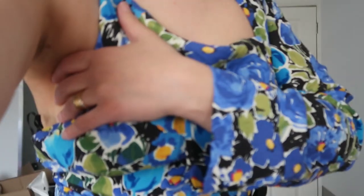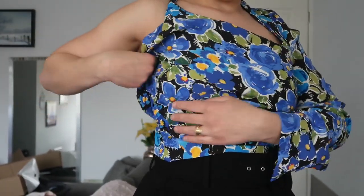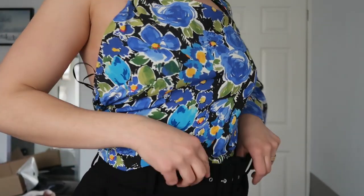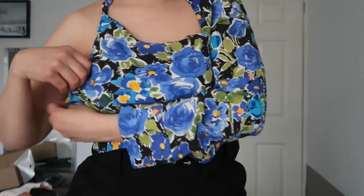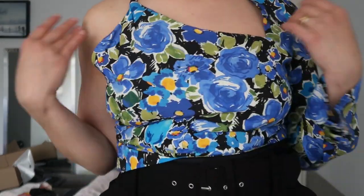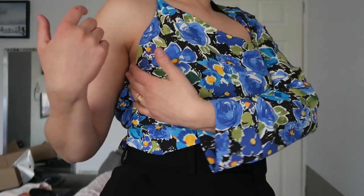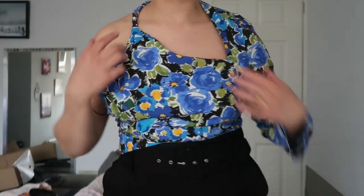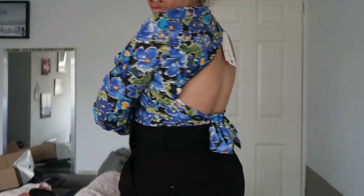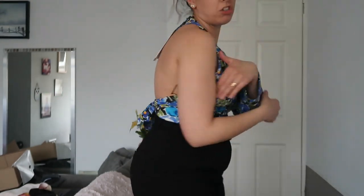So this top is a little bit of a mess because you have this excess fabric that you can't really secure, because you can come a bit lower, but still half of your boob shows, which I don't really like and I don't feel comfortable with. It's an interesting top. Maybe girls without much, I don't know, who will wear this, because you have this gap, so even if you have a flat chest, that will be even worse. But yeah, it's an interesting top, I can't say no, but it just doesn't work.